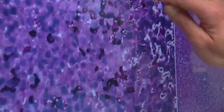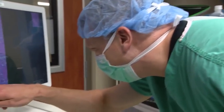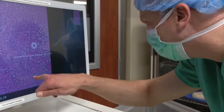So the advantage of having the machine in the OR with me is I can literally look over my shoulder and see in real time, just like a scanning bed when you're scanning a photo in a scanner bed on a printer. These look like metastatic cancer cells right here.